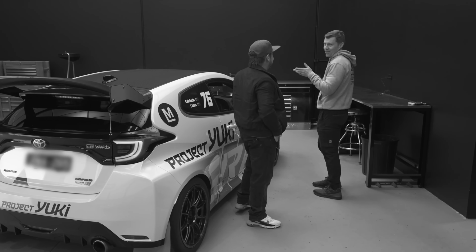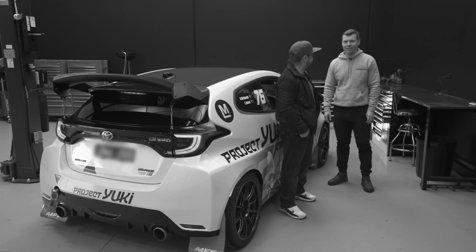Well, you can smell that ethanol. I was just going to say, it just smells like my garage every time I open the door. Oh, the E85 jungle in there.